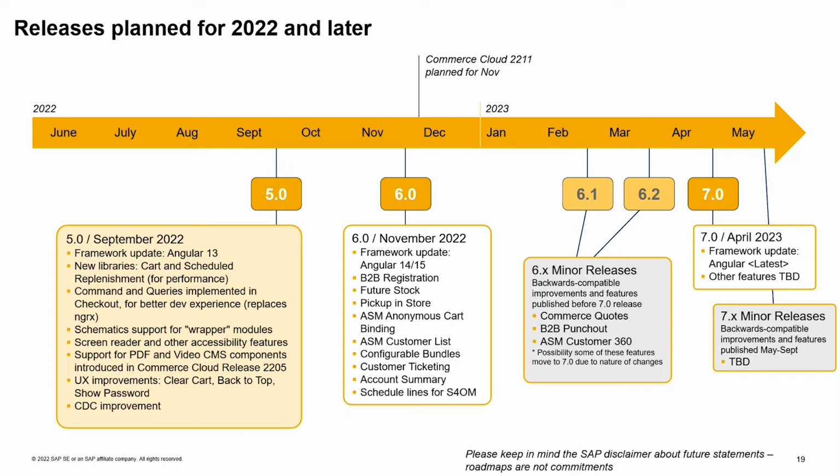Configure bundles is another API that was added recently. It allows you to, let's say, bundle a hat and a shirt and shoes into one group that you then set a specific price for. It's kind of a combination of bundling and promotions. We're adding support for that in Spartacus.